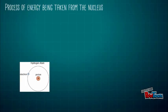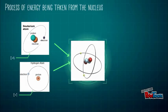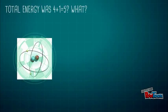Hydrogen has one proton, and deuterium has one proton and one neutron. Let's say hydrogen has an energy level of 1 and deuterium an energy level of 4. When merged, they produce the product of helium with an energy level of 4. According to the law of conservation of energy, energy cannot be created or destroyed. So you're probably wondering what happened to the other energy level, accountable for the missing energy.